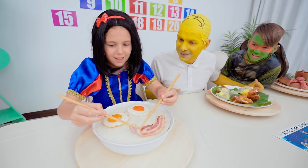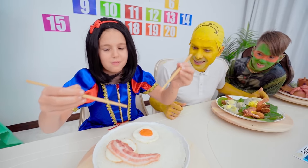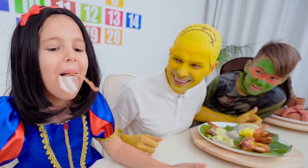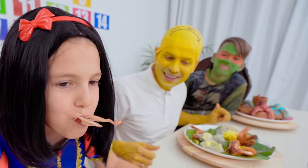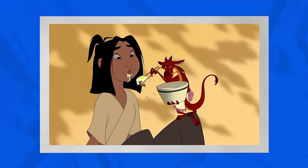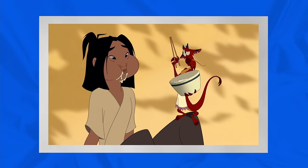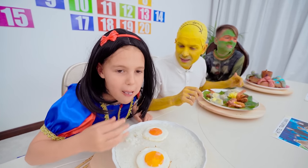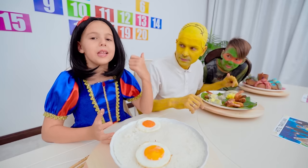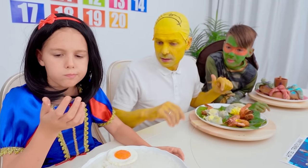You lied to us. Hey! You can't use the sticks the right way. Bacon is so tasty. Can I show you how to use the sticks? Eat it. And the egg. You have to just try. That was so yummy. Rate this, okay.